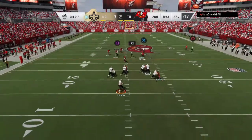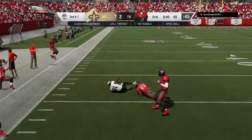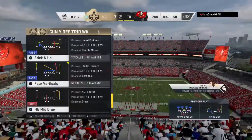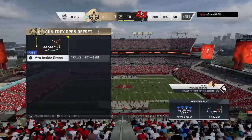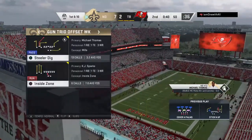Operating from the gun. Eason. And able to find Dorsett. Now the Saints will use their 3rd and final timeout as they'll stop it with 40 seconds remaining in this first half. First down, Saints.